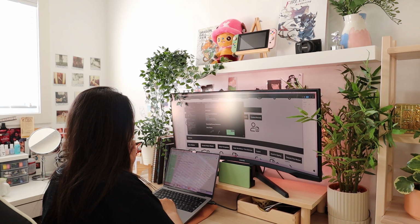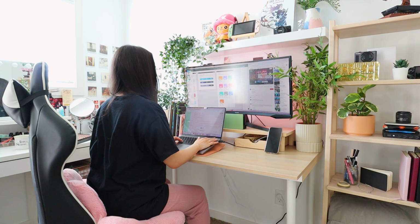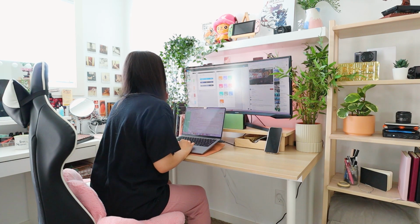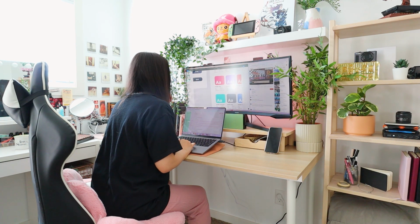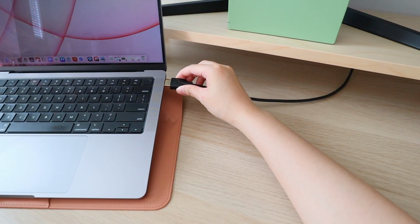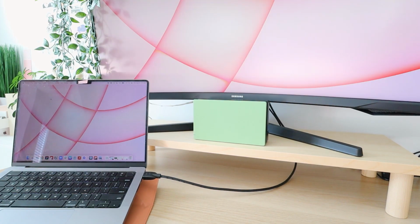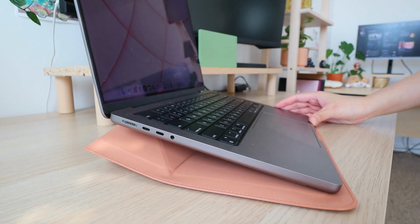So with my main workspace on the left and then all of my Slack or Tandem or whatever I'm listening to on YouTube on the right. But I really love this monitor because of how big of a workspace it gives me and how flexible it is too. I usually connect it to my 14-inch MacBook Pro when working, and I stand the MacBook up with my Moft carry sleeve.